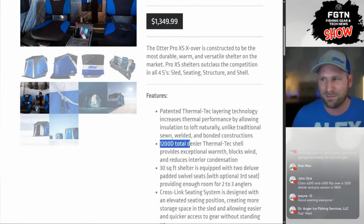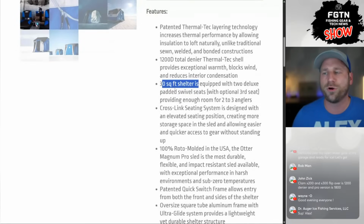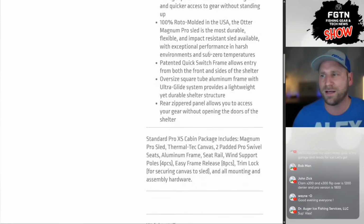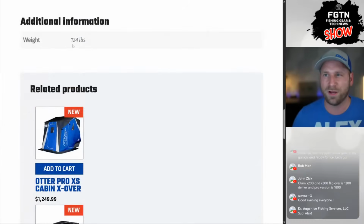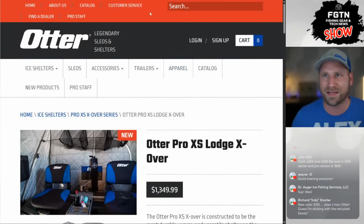You still have the same fabric. You have 30 square feet of fishable area, and everything else is the same here. And it weighs in at 124 pounds. So that's the big difference there.